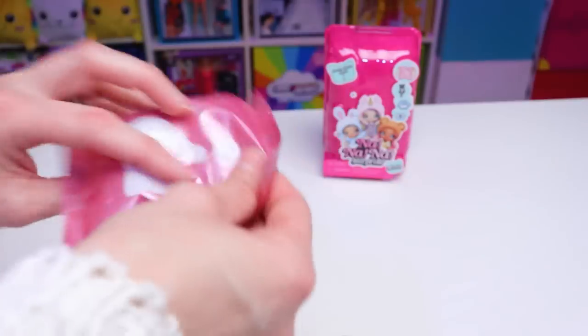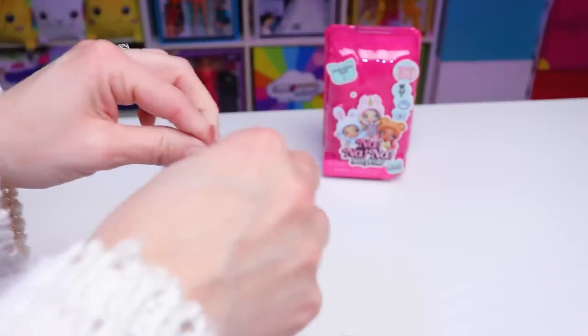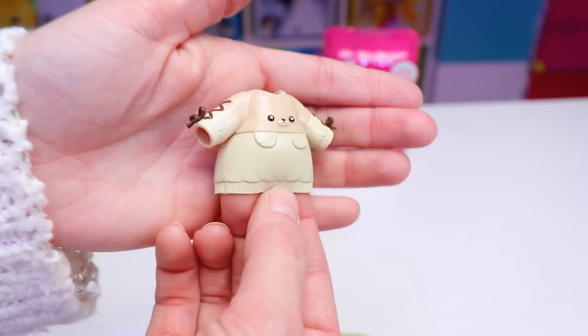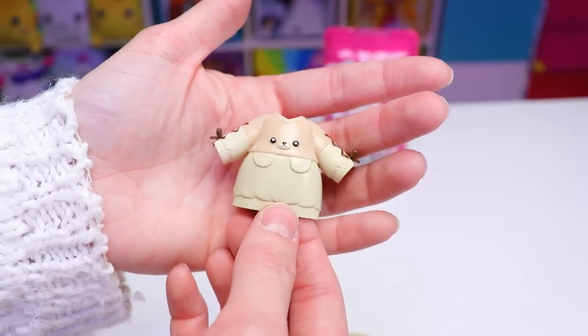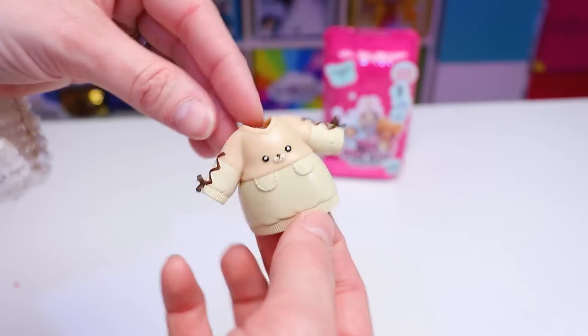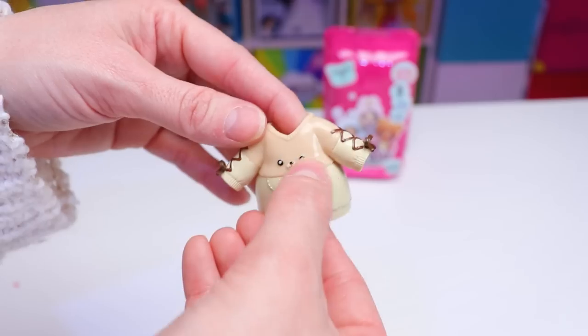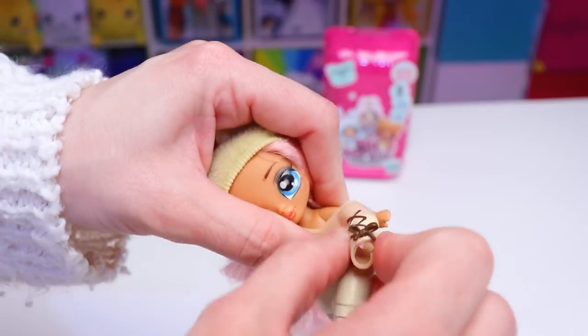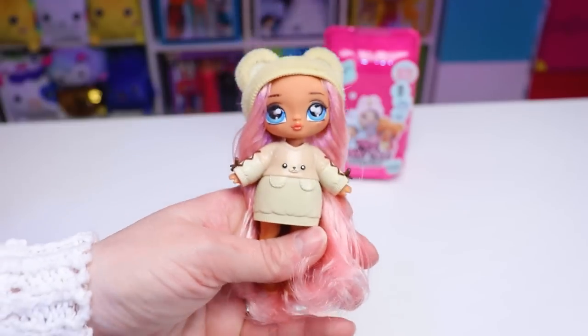Just wait until I get her outfit on. Because I already showed you the big doll, but guys, just believe me, okay? Look at this sweater dress. It is so cute. It's a mix of a very creamy color and a light tan with some brown lacing on the side, the sweetest little bear face on the chest, and even pockets. What is not to love? She is just too cute for words.